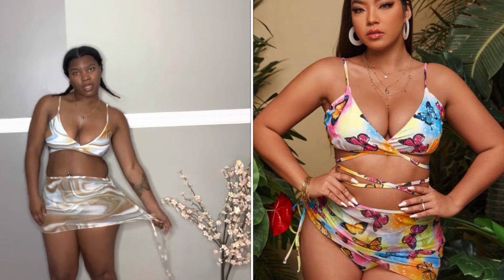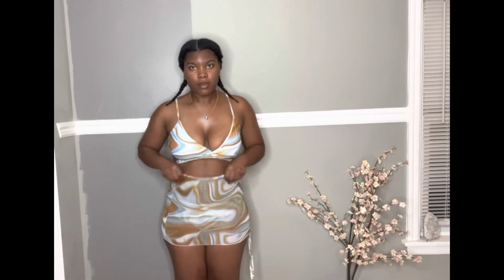and it's such a light material. It's like a sheer material, so it's not gonna make you too hot. Or you could make it go higher if you want to cover up your stomach. So this is the full length without it being shortened.